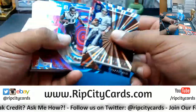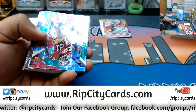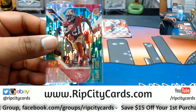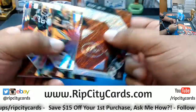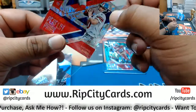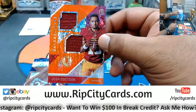What else we got? Ooh, that's a funky looking thing. Number 7 out of 10, Frank Gore, the draft diamond insert for the Niners. That's a real nice looking card. Low number parallel too, so I'm going to go ahead and top load that right now. To 49, Odell Beckham Jr. and Eli Manning, Giants. Perfect pair insert. To 189, Josh Doctson, Redskins dual relic.